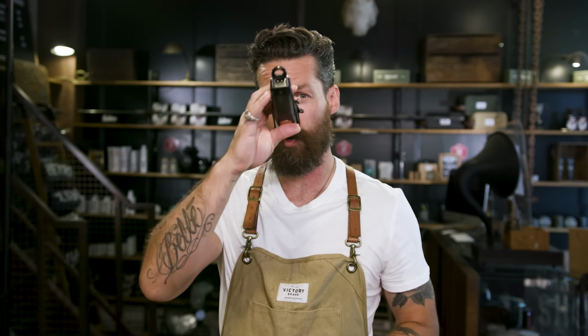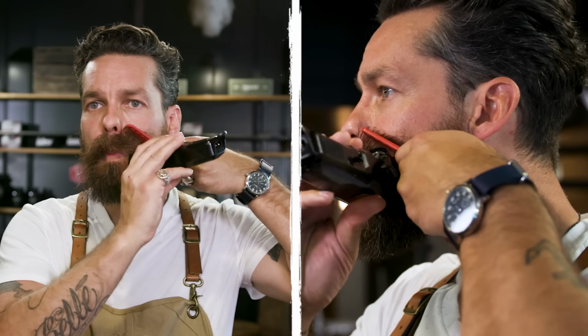Now to create a more pronounced mustache, I need to take the hair on my chin a little shorter. So I'm gonna go back to my number 2 guard, I'm gonna lift my mustache up the opposite way, and then we're gonna work downwards over the chin.